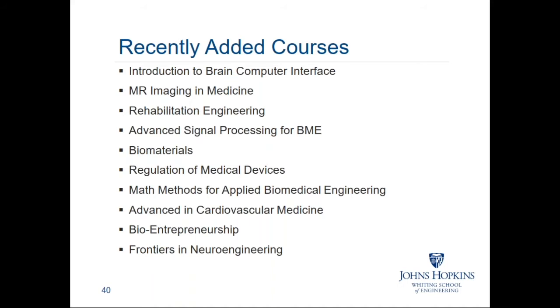Another multi-instructor course in Frontiers in Neuroengineering covers some active research topics in that field. A spring course dedicated fully to online MR imaging, or my own course on advanced signal processing. Beyond these, there are many courses in ABE that are moving online and should be readily accessible to working professionals, giving them complete flexibility in terms of work-study balance.